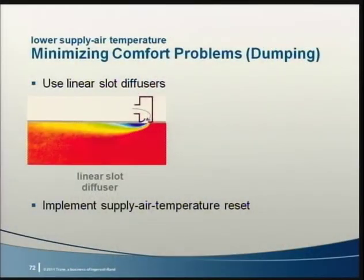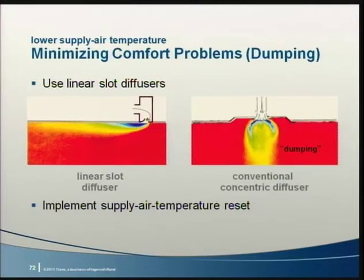Nobody wants cold air dumping on their neck. That's why linear slot diffusers with high induction ratio are good for any VAV system, but really great for these cold air systems. They induce large quantities of air from the space to mix with the cold supply air so that the mixture drops slowly into the occupied zone at nearly room temperature. On the other hand, conventional low induction diffusers allow cold air to drop directly into the occupied zone, which can result in cold air dumping and occupant comfort complaints, especially at reduced airflows.